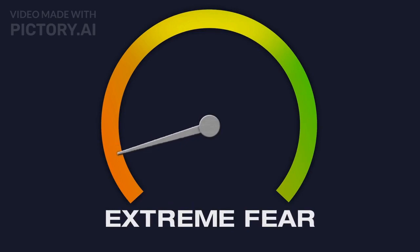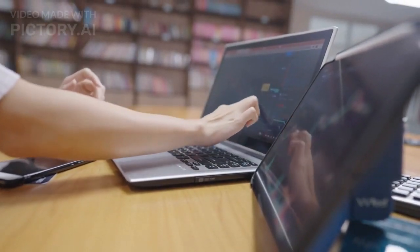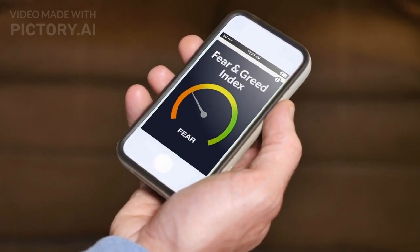Impact of niche coins in the future. Niche coins may have significant growth potential as their technologies mature and gain adoption. Early investments in projects with real-world applications could result in substantial returns in the long term.